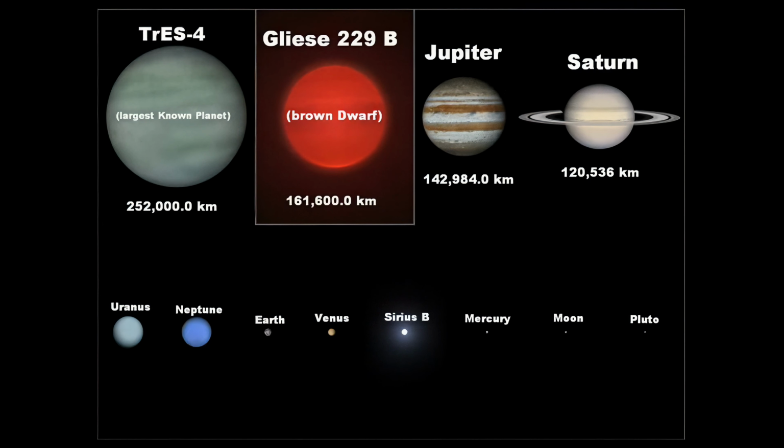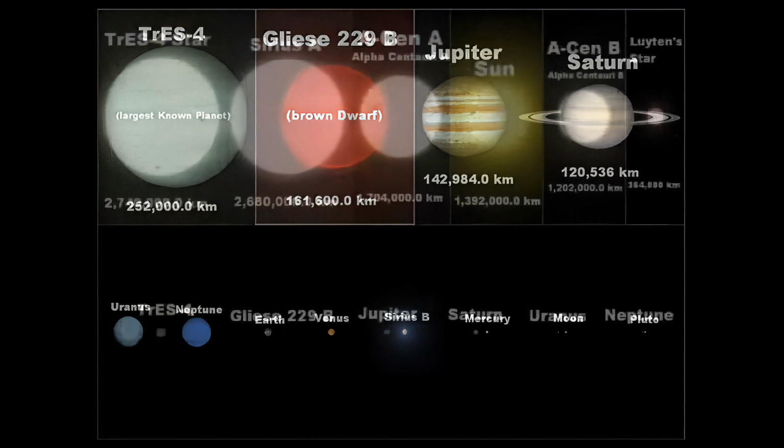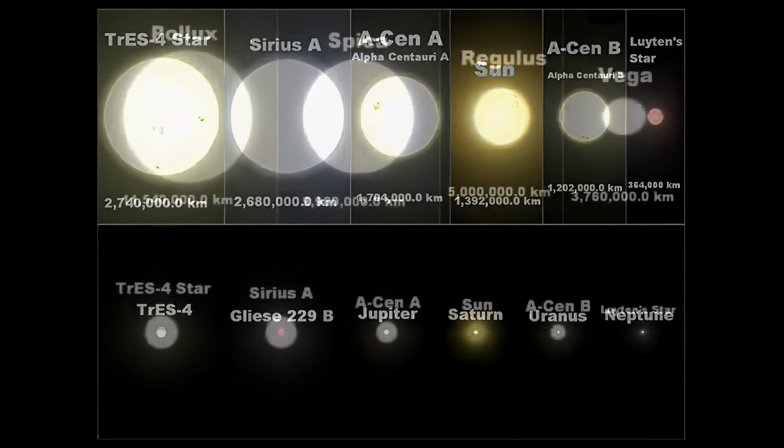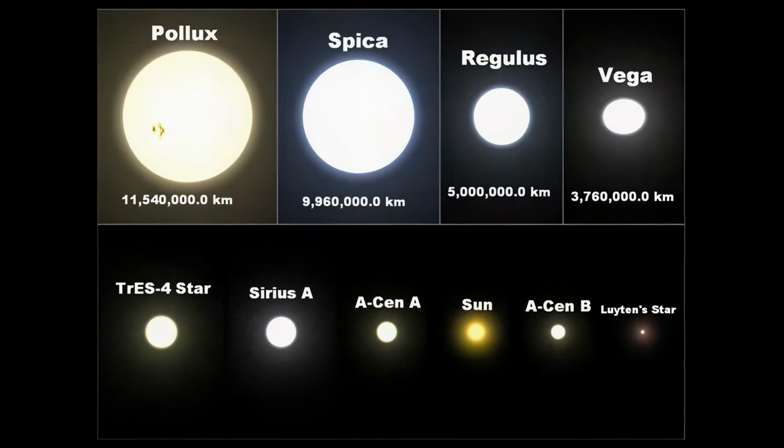The largest object here is in fact the largest known planet, TrES-4. It's larger than brown dwarf stars such as the one shown. This shows the smaller stars of the universe, the biggest being TrES-4's parent star, which is just bigger than Sirius A. Here is Pollux, and a few smaller stars, much bigger than the last collection.